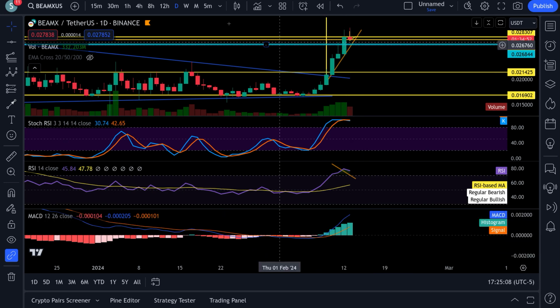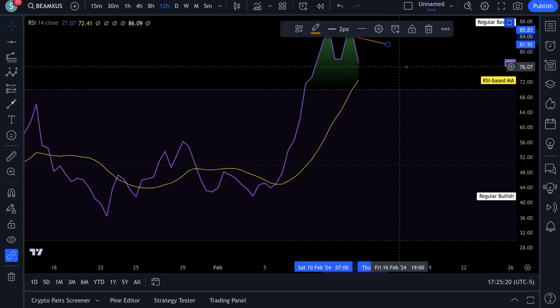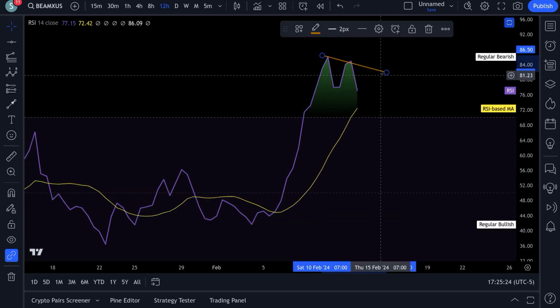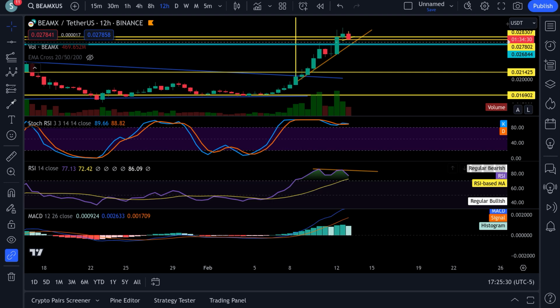All right. If you go in on a 12-hour, 89 and an 88, still bullish. Still bullish on the MACD. And the RSI here, yeah, you got some bearish divergence, just barely, but it's there. Regular bearish divergence. You got this high and a lower high, which on price you had this high and a higher high.